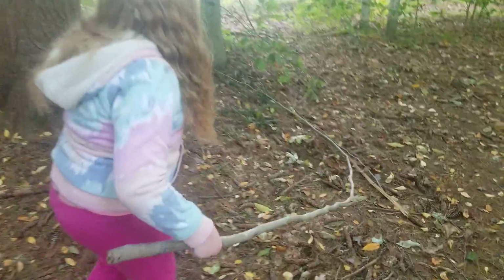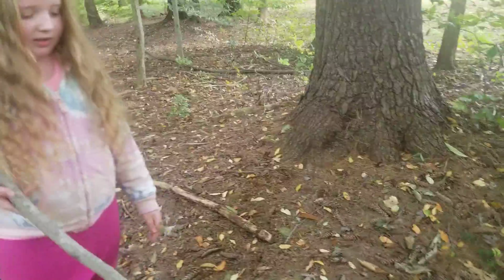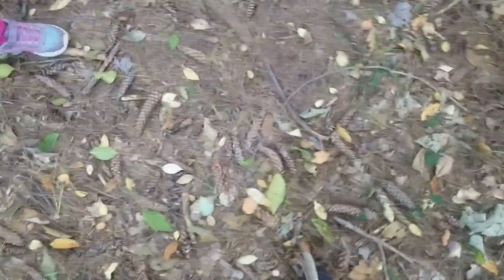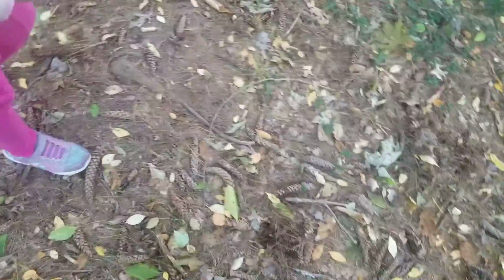Here, I'll break it and you can have a good walking stick. You ready? Hold it. Here. Give it to me. That's a whole entire tree. Oh my goodness. It's a little hard to break. There we go. Now you got a good walking stick.